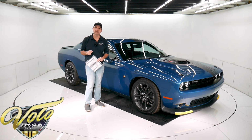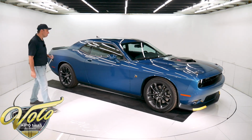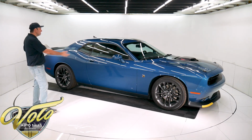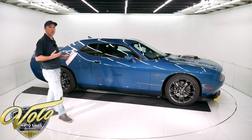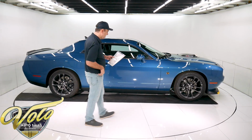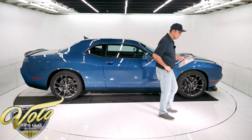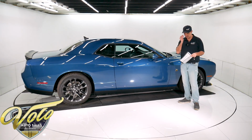Right now, join me, let's go for a spin in this 2020 Scat Pack shaker car. The colors, the wheels, I mean, this is awesome. I don't think I could have done a better job ordering one for myself. It's just an incredible car. I'm going to put on my cheaters and read you the long list of features that this thing has.